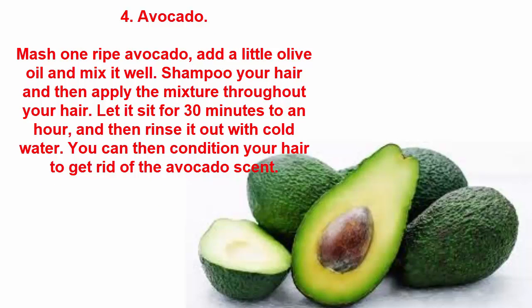4. Avocado. Mash 1 ripe avocado, add a little olive oil, and mix it well. Shampoo your hair, and then apply the mixture throughout your hair. Let it sit for 30 minutes to an hour.